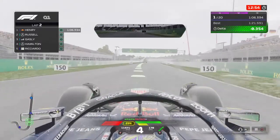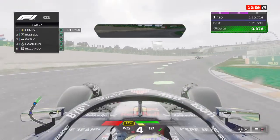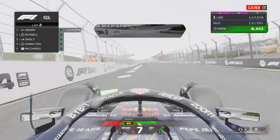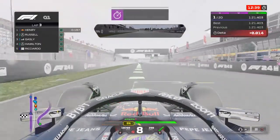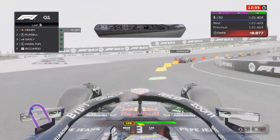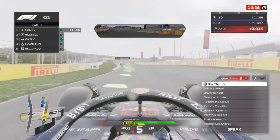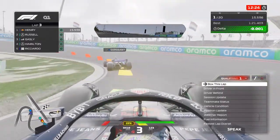So 2 purple sectors so far. Hopefully I might get all 3 purple sectors, so let's see what happens here. So I got a green sector, that's okay. Not too crazy. So right after this I'm gonna head into the pits unless the time drops, which it looks like it is. But I might go up because Logan Sargent's right in front of me.